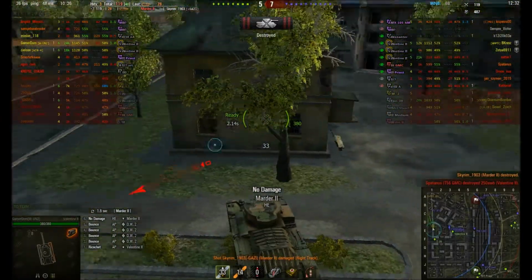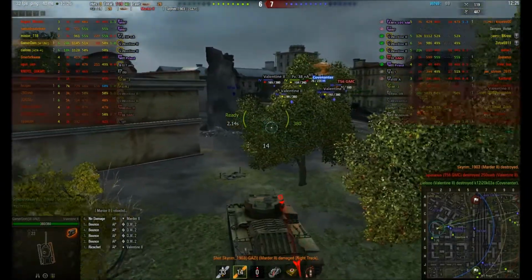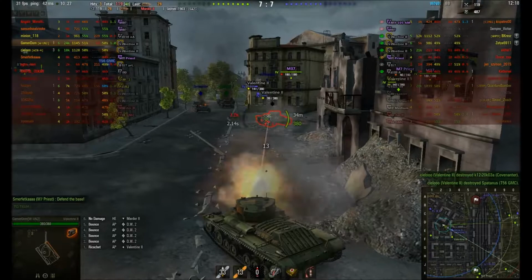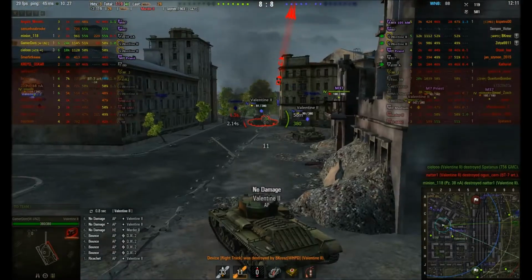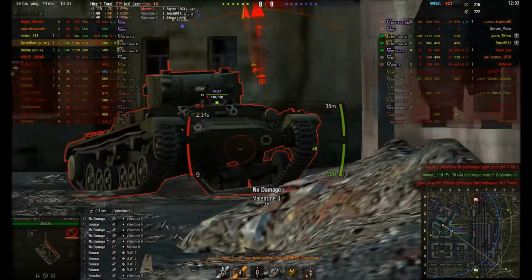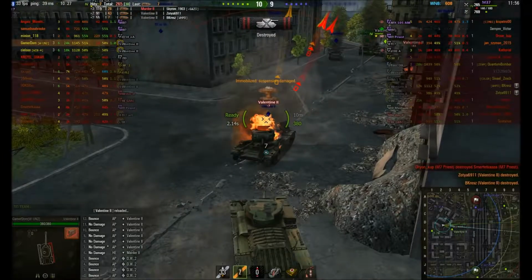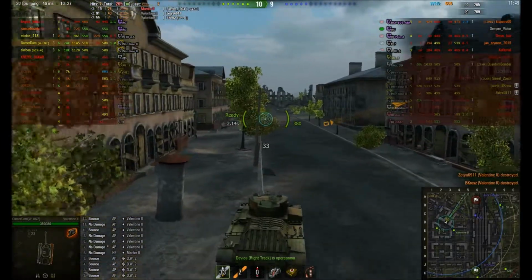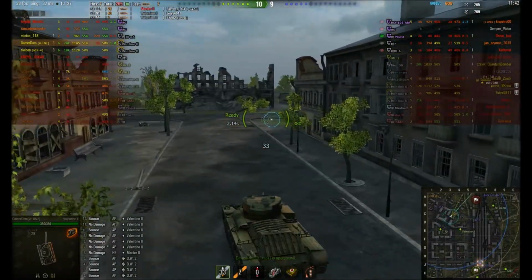But not like that. So we jinked. Right, I'm going to go and help against these Valentines. I'm loading premium because I can't pen them otherwise. One down, two down. Had to use premium because, what did I say, 50 something penetration with these guns with standard ammunition against 60 odd armour. You've got no chance. So you've got to use premium.